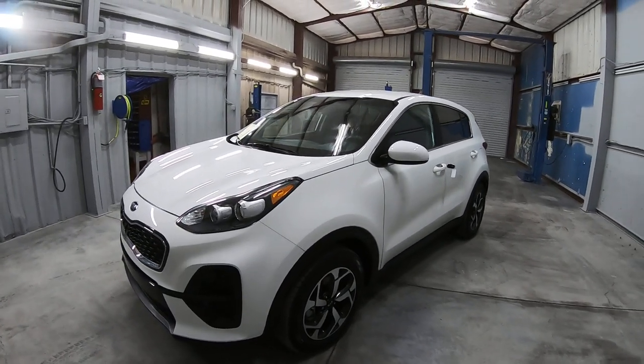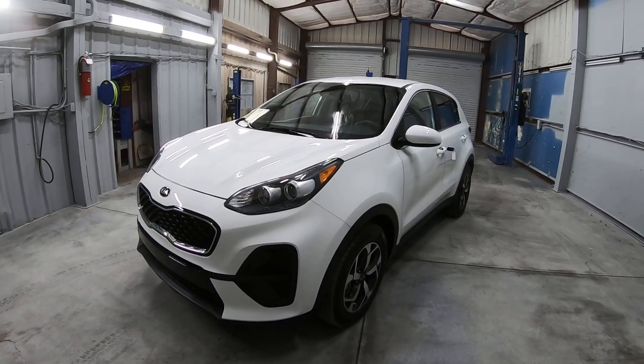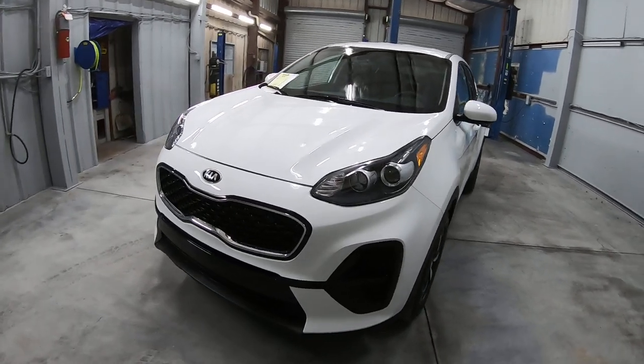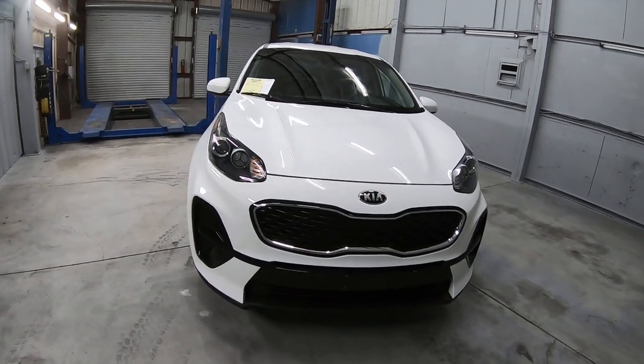The parts that we bought, we spent about $1,500 on the catalytic converter parts and another about $400 to install them. And then we spent about $130 at CNS Lock getting the keys made. And then we sent it to detail, okay?